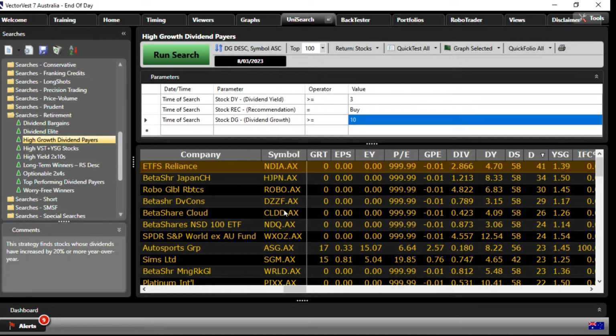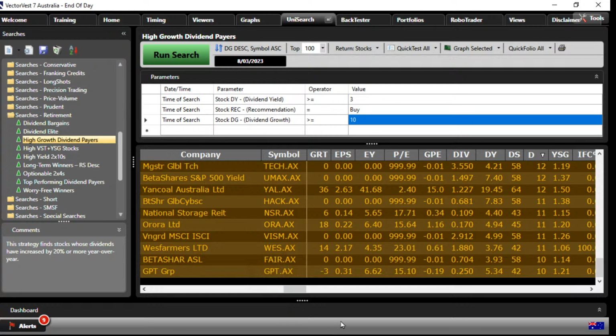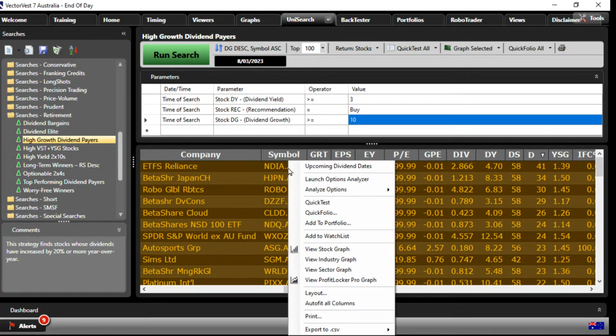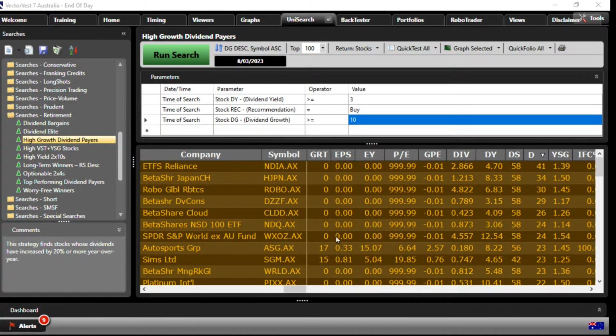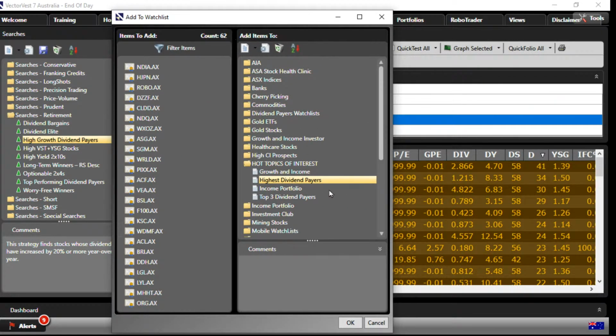So what I'm going to do here is select all these and put them into a watch list. I just click on the first one, hold my shift key, and go down to the final one there. So I've selected the full tranche. I'm going to right click and select add to watch list. Now don't get caught up on the functionality. It's pretty easy once you get to grips with VectorVest, and we've got tons of training videos. We've got a support team on a 1-800 toll-free number for Australia, and the team can help you with all this. It's more the methodology I'm showing you today.